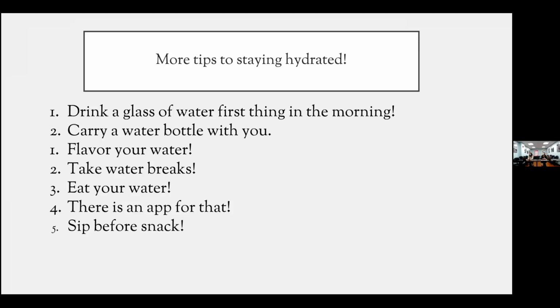Eat your water. Staying hydrated is not all about beverages. Your body is able to absorb water from the foods that we eat. Foods that have a high water percentage include cantaloupe, strawberries, spinach, watermelon, peaches, bell peppers, and cucumbers. In the world of smartphones, there are apps for just about everything. So find an app that works for you and track your water intake. Trackers will also help to keep you accountable. And before you raid the fridge, try taking a sip instead. Sometimes our bodies feel hungry, but we are actually just dehydrated.